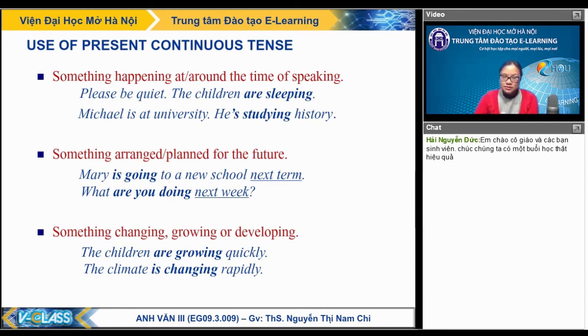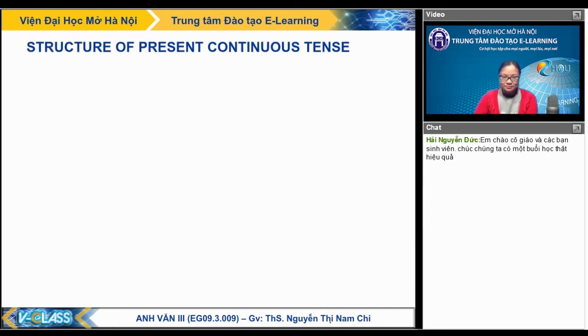We also use this tense to talk about something arranged or planned for the future. For example, Mary is going to a new school next term. Or what are you doing next week? And we use present continuous tense for something changing, growing, or developing. For example, the children are growing quickly, or the climate is changing rapidly.